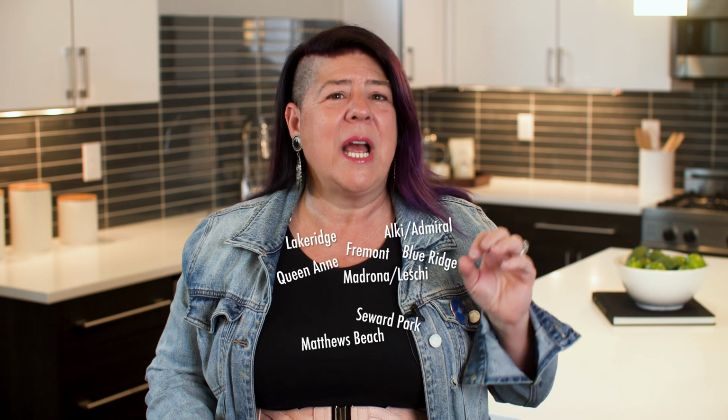Fremont, Queen Anne, Blue Ridge, Matthews Beach, Madrona, Leschi, Seward Park, Lakeridge, Alki, Admiral, Shorewood, and downtown. Whew. And thank God Chavi told me I couldn't use all 8 neighborhoods in West Seattle.